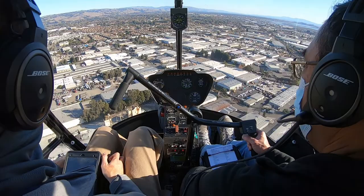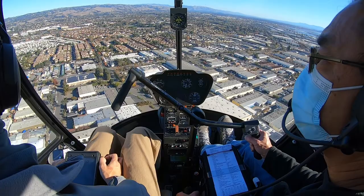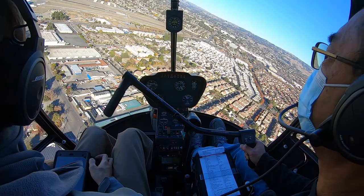Hayward Tower, citation 1888 is ready for takeoff on 28 left, stop for. Citation 1888, Hayward Tower, roger, hold for release. Clear left, center right. Hold for release, 1888.